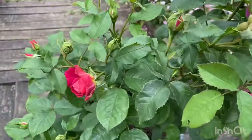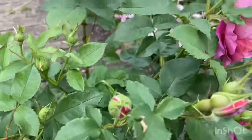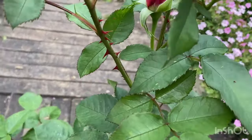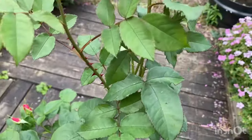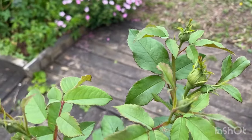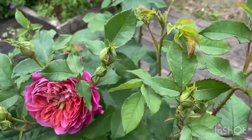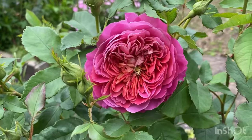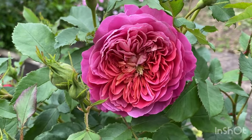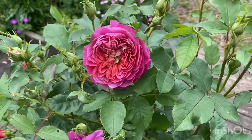Lots of buds on here. It's quite a thorny plant. You see quite sharp thorns. Multi buds per stem. And the scent is a light to medium tea scent. Quite pleasant, not overpowering. Delicate scent, I would say.